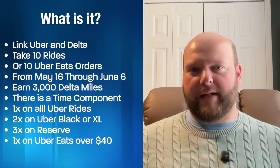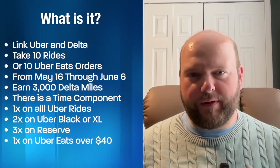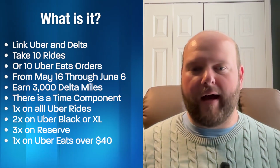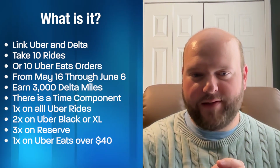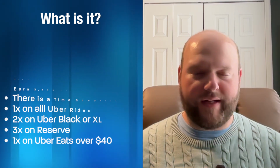Now, what do you get when you sync your Delta account with your Uber account? Basically, the high dollar thing here is 3 miles per eligible dollar spent on Uber Reserve trips. This is the high-end stuff, so if you're someone who does that, then that can be helpful. However, you also get 2 miles per dollar on Uber XL, Comfort, Black, and Black SUV rides. And then you also get 1 Delta mile per dollar on UberX rides to and from airports, and 1 mile per dollar spent on any Uber Eats restaurant or grocery order that's greater than $40. If you're buying food for 2 people, then you're probably going to hit that, and that's not going to be that big of a deal. So you can get some stuff.